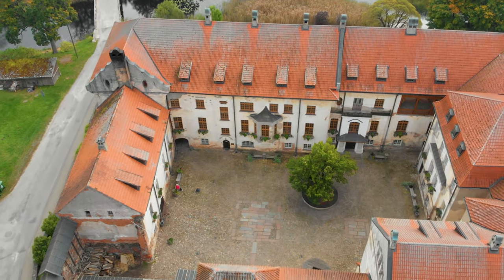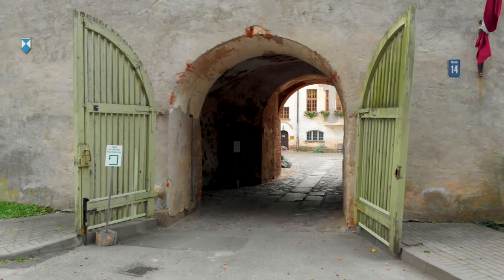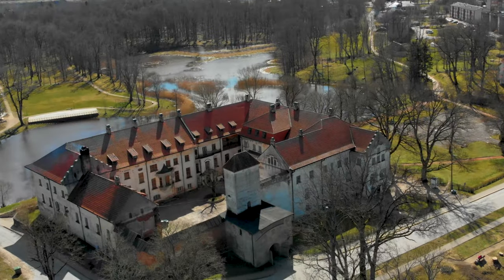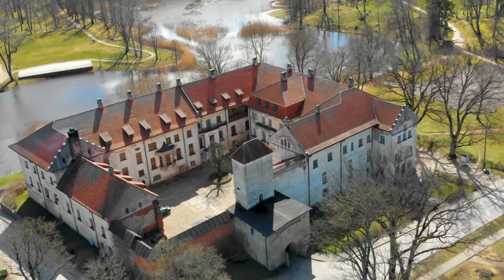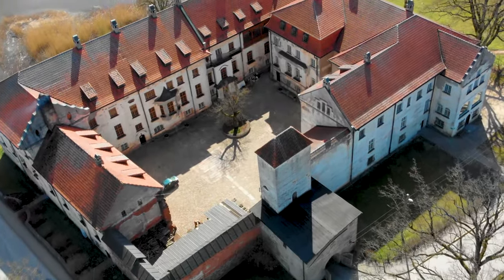The castle covers 48 by 69 meters, rectangular, surrounded with a high defensive wall. In the inner yard, a well has been preserved. The castle has been transformed in numerous renovations and does not have a specific architectural style.